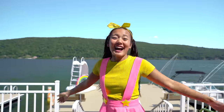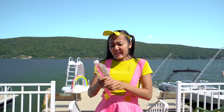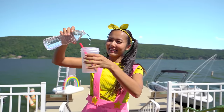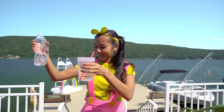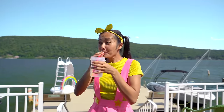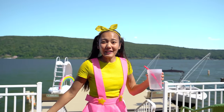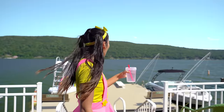House. I can't wait to get out to so much fun. Look, here's a water bottle, and I think it's the last one left. I am pretty thirsty, and this will go perfectly in my lucky water cup. So refreshing. I wonder what we're gonna get up to first. There's so many things to do.